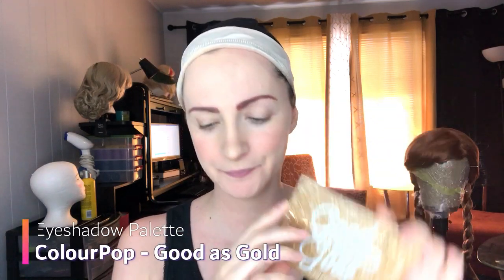For the eyes, I'm going to use ColourPop's Good as Gold palette, starting with the shade State of Mine as a base all over the eyelid. Then for a transition shade, I will use this reddish brown Bold Rush on the outer corners as well as the crease. Don't worry if it's not looking blended, I will of course blend it out later.